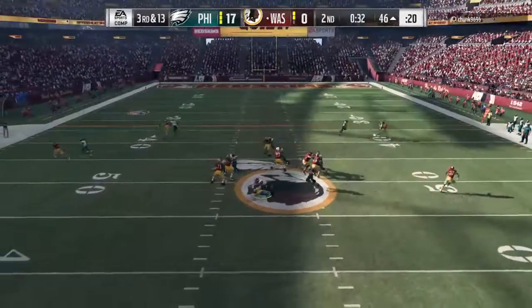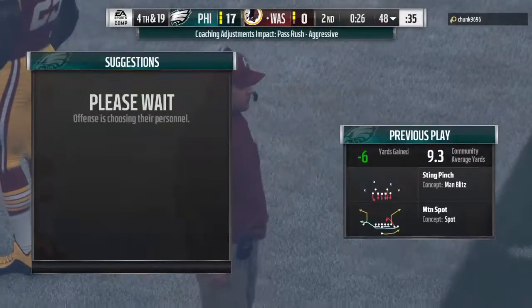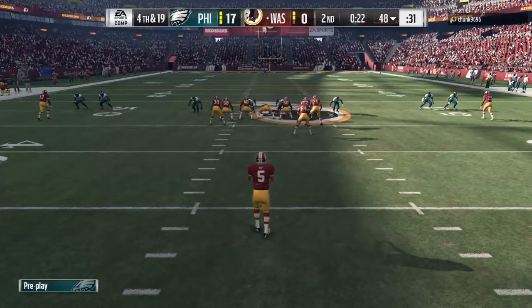To throw, Cousins. Under pressure again, and down he goes again. Nigel Bradham in there to get him his second sack now of the afternoon. So on 4th down, the Redskins will call on Tress Way to punt it away.